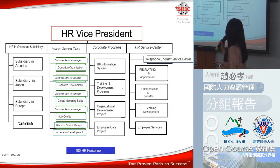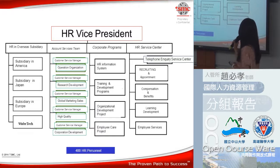And for the account services team, which is called AST, due to TSMC focusing on customer services very much, this team's function is to build good relationships with customers and also understand customers' needs well. For corporate programs, the HR information system is a system which utilizes technology to reinforce the human resource department's performance. And the HR service center is in charge of recruiting and appointment, compensation and benefits, learning and development, and employee services. Nowadays, the human resource department has 400 HR personnel.